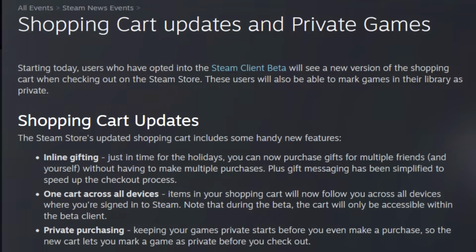And then also one cart across all devices. Items in your shopping cart will now follow you across all devices when you're signed into Steam. Note that during the beta, the cart will only be accessible within the beta client. And private purchasing: keeping your games private starts before you even make a purchase, so the new cart lets you mark a game as private before you check out.